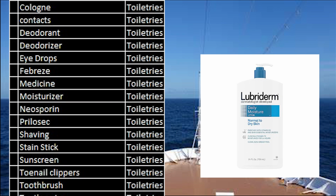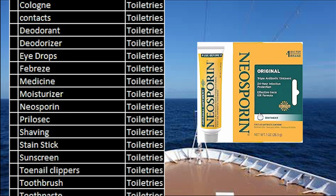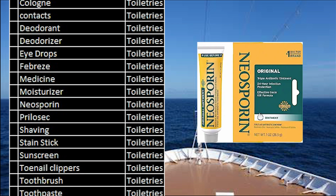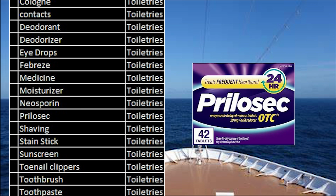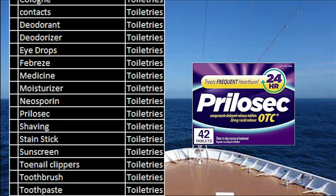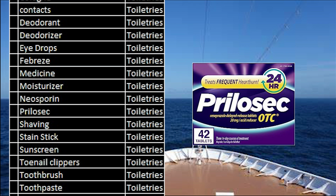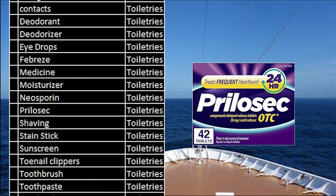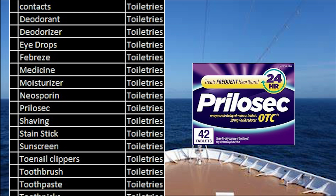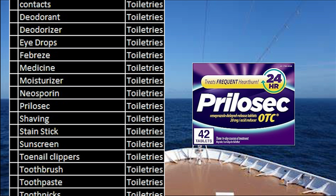Moisturizer, self-explanatory, right? Dry elbows, dry whatever. Neosporin, again with the Band-Aids, if you get a cut or whatever, the Neosporin helps out. Prilosec, if I think about it, and I'm going to be having a lot of drinks, I'll take this beforehand. It just keeps me from having to take antacid later. It's a prophylactic, right? It keeps you from having to take the medicine after it's too late.